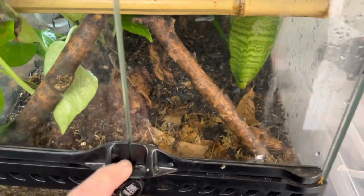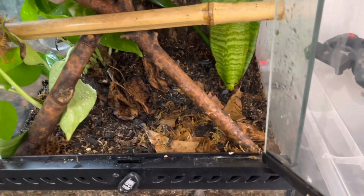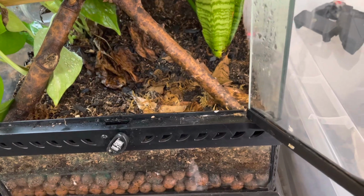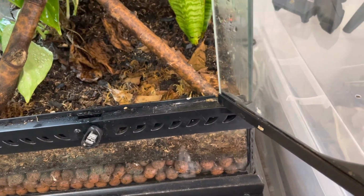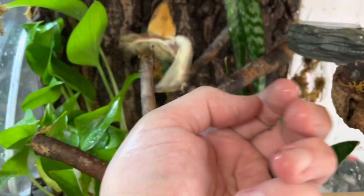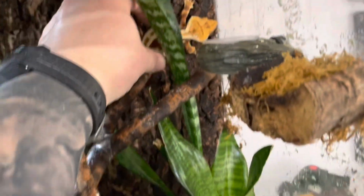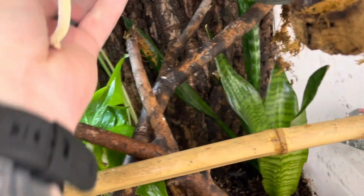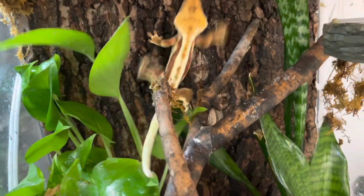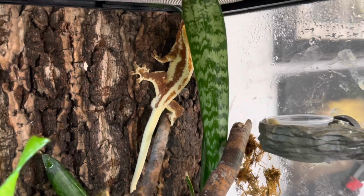Okay, so just showing you guys the scorpions settling in. This is a temporary enclosure. I'm actually going to put them in an 18 by 24, but this is bioactive. Doing pretty good, settling in all right. Absolutely beautiful. Hey, buddy. Awesome, awesome gecko. Super thrilled to have him.